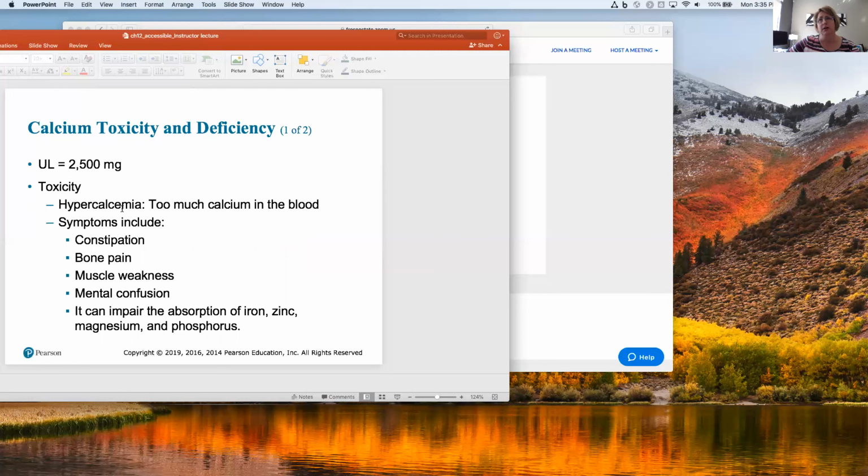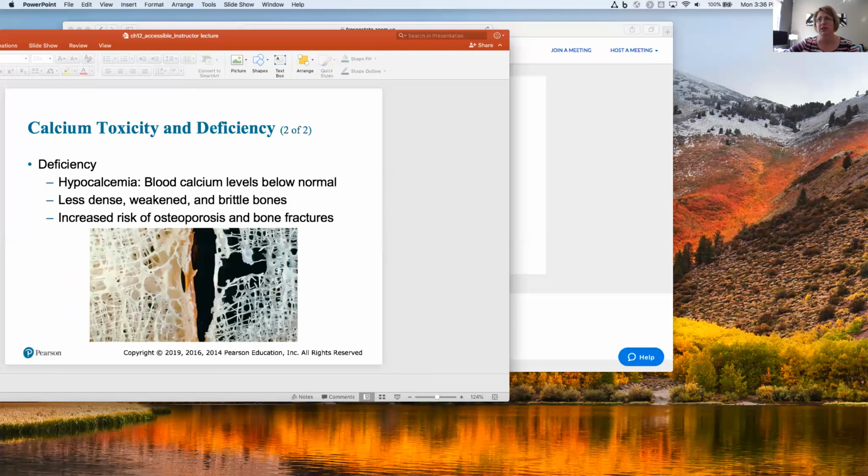Toxicity for hypercalcemia. It's just too much calcium in the blood. You can have constipation. You're going to have bone pains because it's trying to absorb and do its thing. Muscle weakness, mental confusion, and it can impair the absorption of iron, zinc, magnesium, and phosphorus. So then you throw everything else off. So we don't want to have too much of it. But again, most people are not getting enough, and I actually think that they need to get more. So this is that osteoporosis that I was showing you before.